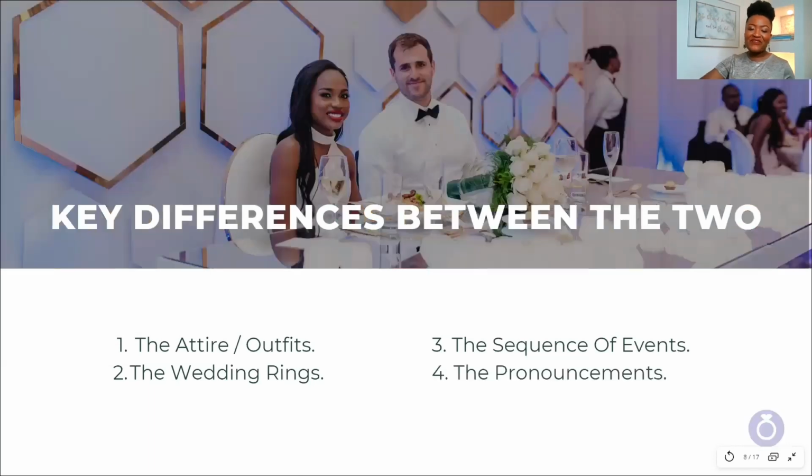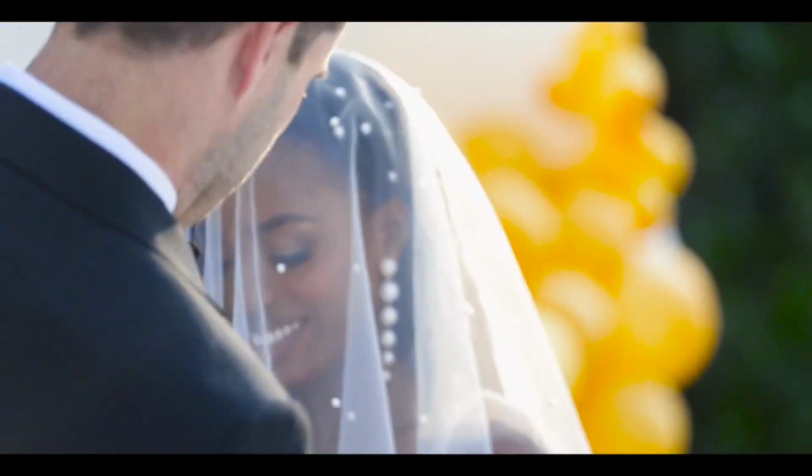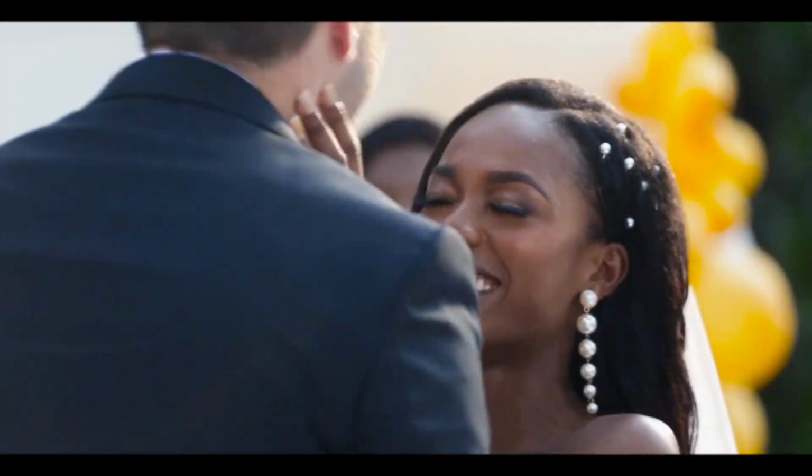The fourth difference is the pronouncements. So usually inside of the white wedding, once the bride and the groom have exchanged their vows, they will then be pronounced husband and wife. The groom will unveil the bride and a very passionate kiss will be shared.